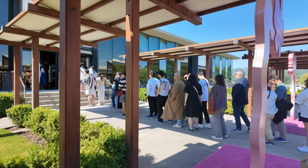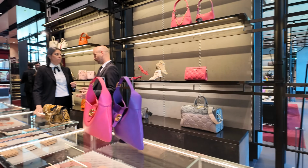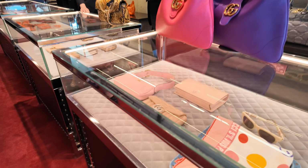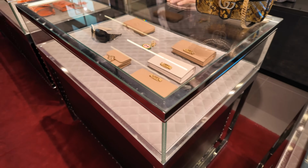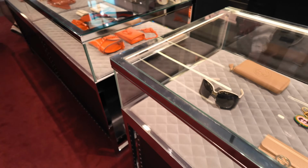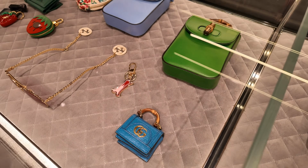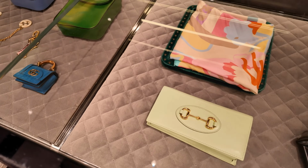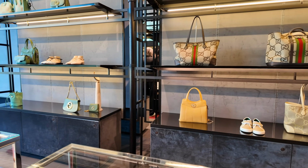Gucci for sure had the biggest store, but I feel like most of their selections were either older style or outlet specific items. I was surprised to see that they do have some horsebit and some bamboo, which is relatively newer, but I haven't seen a lot of these styles in the stores or on the websites themselves.